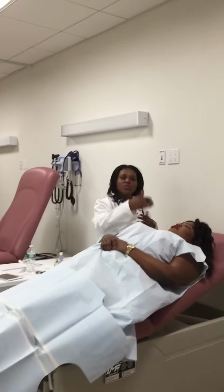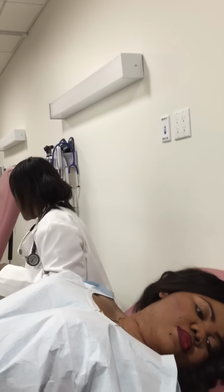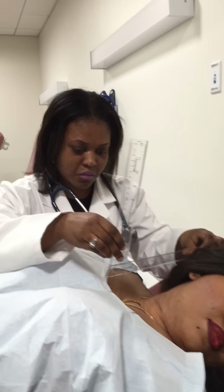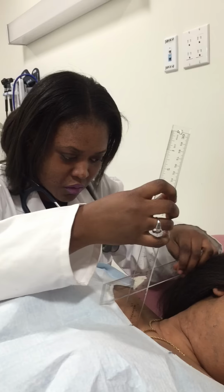All right. So whatever I do on the right side, I would do the same on the left. I'm gonna have you please turn your head over. Okay, so I'm able to see the pulsation of the carotid pulse. I'm gonna go all the way up, and I do see the jugular vein pressure as well. So I'm gonna go ahead and measure the JVP. The first ruler is gonna be at the sternal angle. Okay. Oh, sorry. Should be this way.